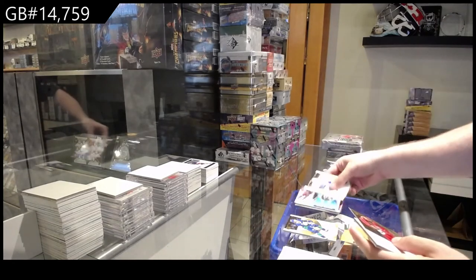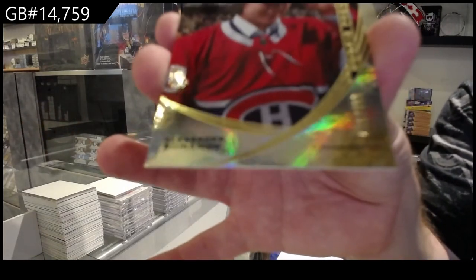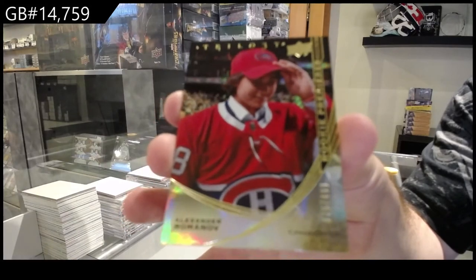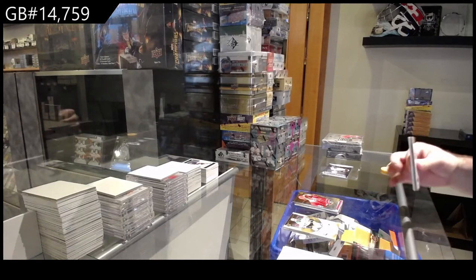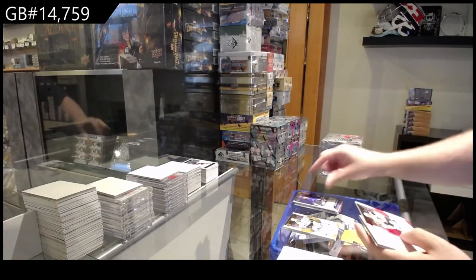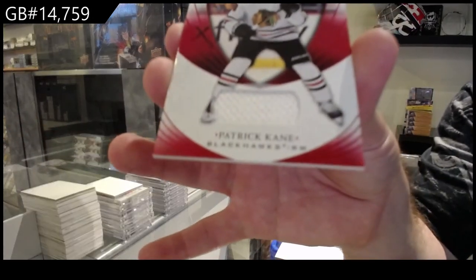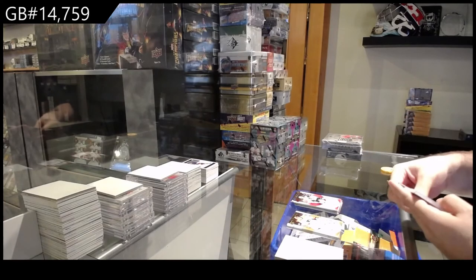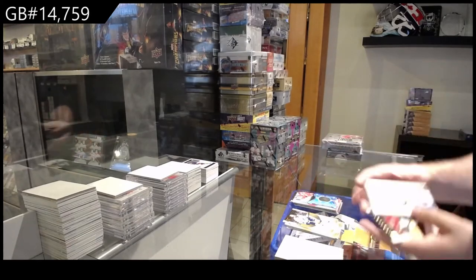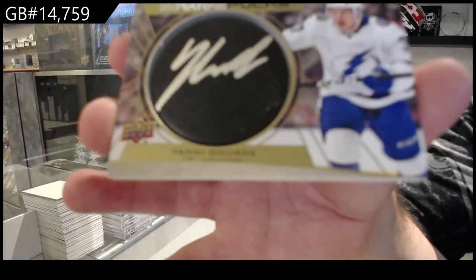Super stage of Thurkoff for the Jackets. And a rookie premieres to $4.99, Romanov. Montreal Canadiens, Romanov. Rendition of Kraftsov for the Rangers. And a jersey of Patrick Kane for the Hawks. Patty Kane. And big finish. Super stage of Lawrence for the Canes. Signature pucks. Yanni Gord for the Tampa Bay Lightning.